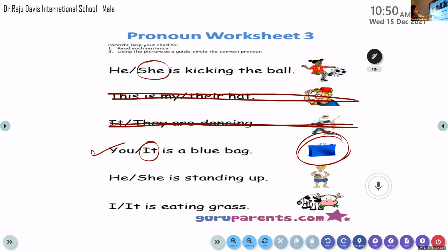He is standing up. Yes, so he. Yes, very good. So he is standing up. Very good. Muhammad Aydin. Look at the last picture and come on, tell me which pronoun we have to use there. The cow. Yes, it's a picture of a cow. Come on, read the sentence and tell me which pronoun we have to use there. It's an animal.